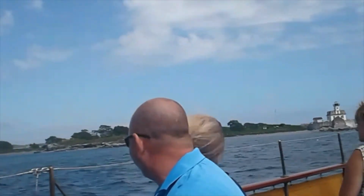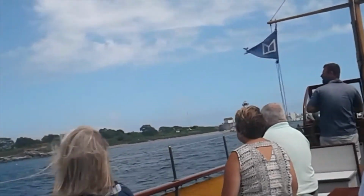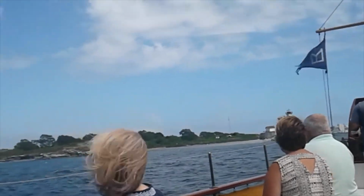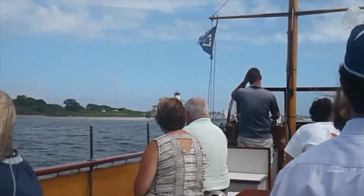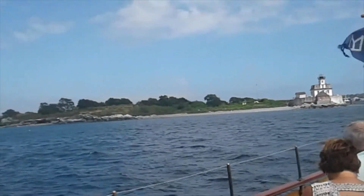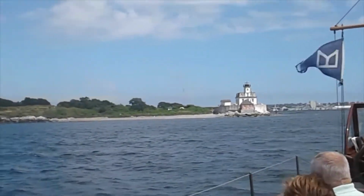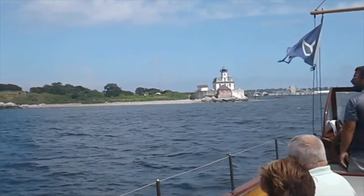Changed a lot of things here in Newport, and it changed the world. This little lighthouse that we're coming up to, just off the port bow here. This little lighthouse is my favorite part of the tour, the Rose Island Lighthouse. Many call her the little lighthouse that could. The lighthouse, built in 1869, ran for 100 years until 1969, but that's when the Newport Bridge was completed.